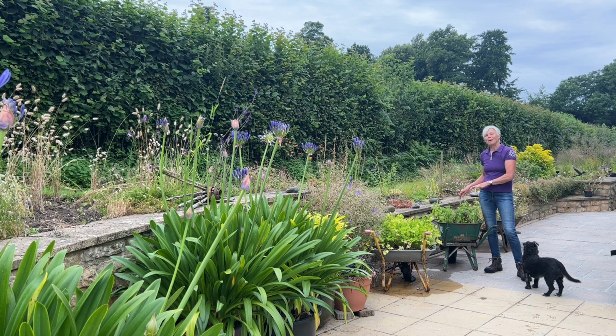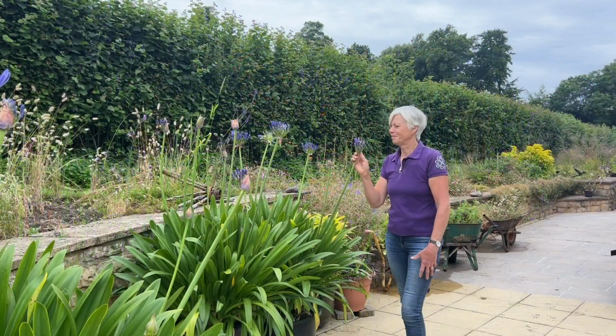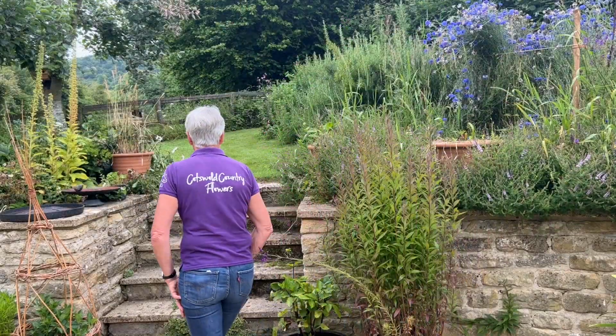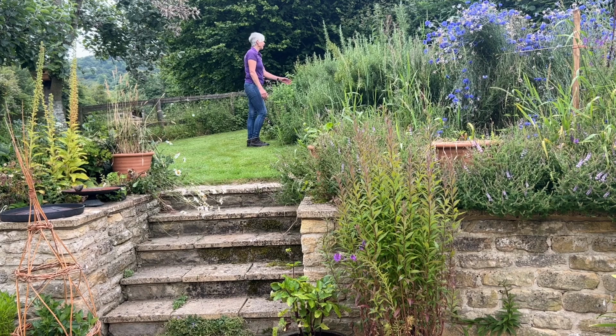So these old wheelbarrows are potted up with herbs, and the agapanthus has already started to pop. The phlox drummondii, cherry caramel and creme brulee make excellent hanging baskets. The apple mint I've used hundreds of stems already, so really pleased with the apple mint.